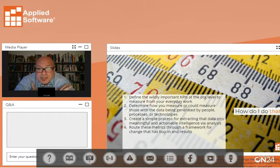All right. So the first thing is you have to define, and I want to say wildly important KPIs at the organizational level that you can then measure with everyday work. Okay. And I'm going to get into that in a little bit of detail. But think about it. You can't just take every single KPI that the business has and try to align it with something you're doing at the operational level every day. They're definitely influencing it, but trying to measure that change is very difficult.